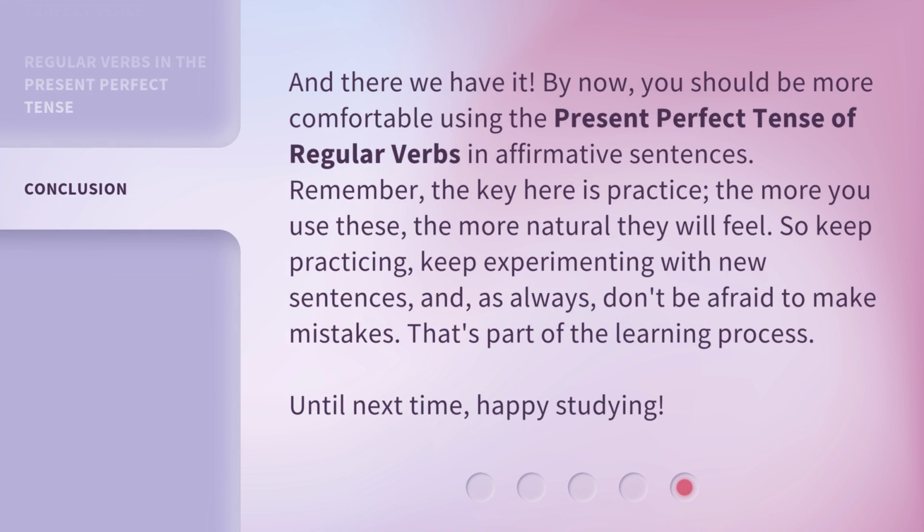And there we have it. By now, you should be more comfortable using the present perfect tense of regular verbs in affirmative sentences. Remember, the key here is practice. The more you use these, the more natural they will feel.